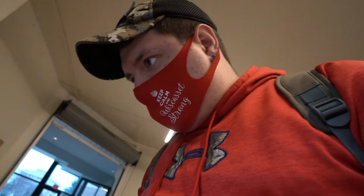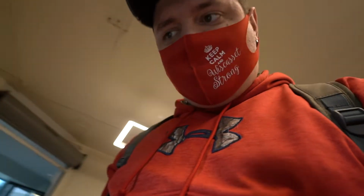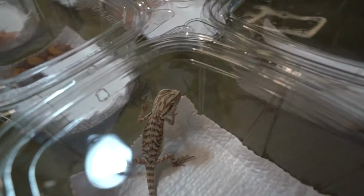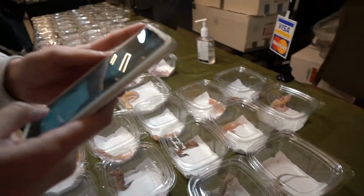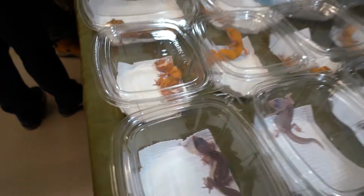So next we're going to be looking at some, oh my god, some leopard geckos and literally the tiniest bearded dragons I've ever seen. Look at these guys. Oh, you're talking about the crescent geckos. There's a creamsicle in the leopard geckos too. No, I don't have any that look like them. I'm sorry. Ooh, that one's pretty.